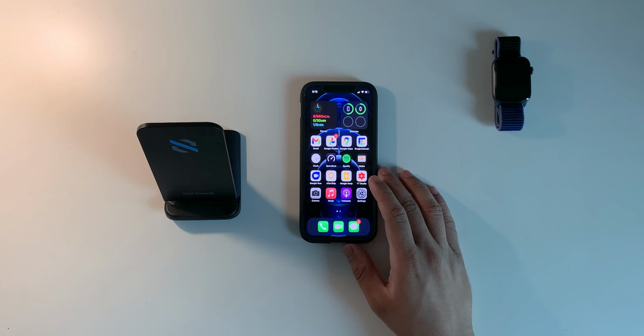So after getting an iPhone, the very first question people have is how long is the battery going to last in the coming future? So my take on battery health is basically on how you use your phone and what your charging cycles are. So in this video I'm going to be telling you a couple of tricks through which you can basically preserve your battery health.